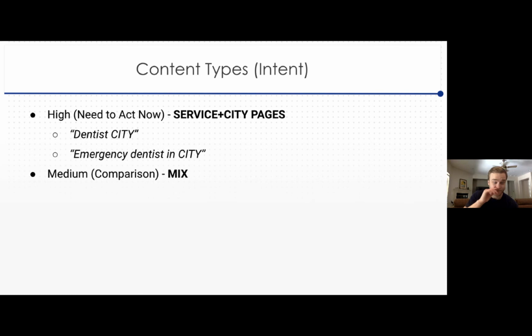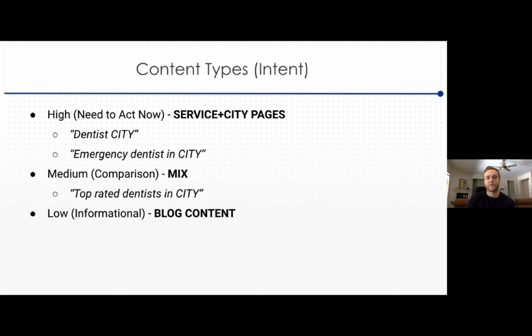You have medium intent, buyer intent, right? So if I know I kind of need a dentist, but I'm sort of shopping around, like what are the top dentists in my city? And then you have low intent, people that are looking for information, but you could potentially provide the answer to their questions, position yourself as the expert, and maybe they'll decide, hey, I kind of want to have a professional do this for me, right?